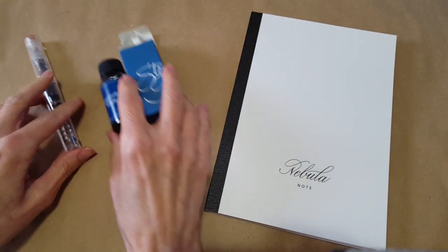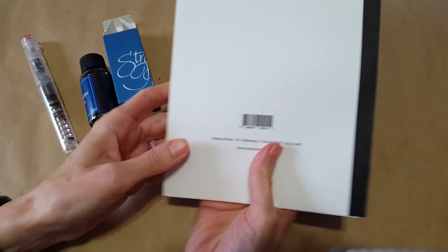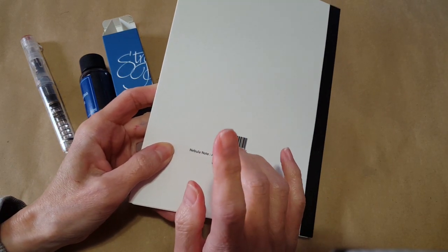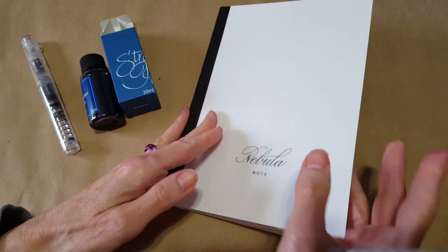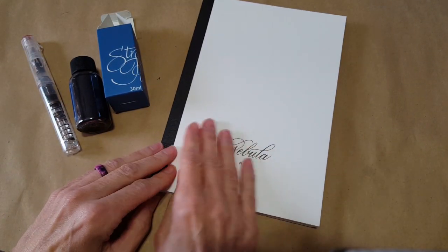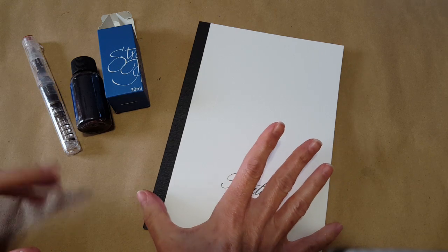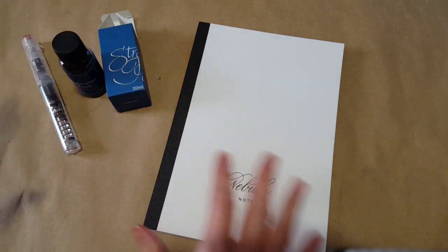Okay, and then the paper's a little bit confusing because this is the Nebula Note that came in an ink flight. I think it's by Colorverse, but it's definitely the Tomoe River 52 gram. But I get my Tomoe River paper cheaper by ordering it at Goulet Pens loose, not in a notebook. But this is what I have on hand right now, so this is what I was using. I just wanted to be sure you know that's not typically what I use, but I can't see any difference in the quality of the paper. The thing is that this is about $15, and I've been paying about $8 for 100 sheets loose. So I did want to throw that in there so that you'd know.